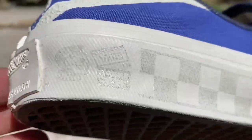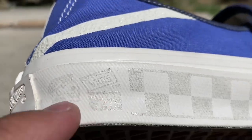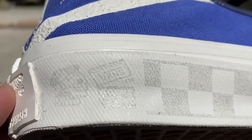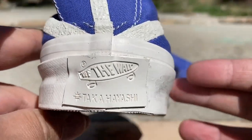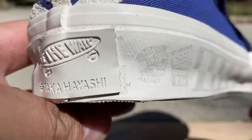And then on the very back there, you see the Taka peace sign with the TH. I don't know if you guys can make that out. Kind of like his little take on this classic graphic, which is cool. You got the Taka Hayashi license plate on the back there, nice and fat. Can't miss that. Love it when he does that.